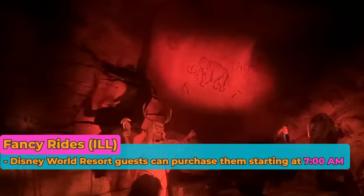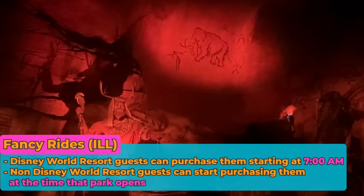Fancy rides are a little bit different. Disney World Resort guests can purchase them starting at 7 a.m. Non-Disney World Resort guests can start purchasing them at the time that park opens. For example, I wanted to ride the Resistance Lightning Lane today. I'm not a Disney World Resort guest, so I could not buy it till 9 a.m., because that's when Disney's Hollywood Studios opens to the general public.